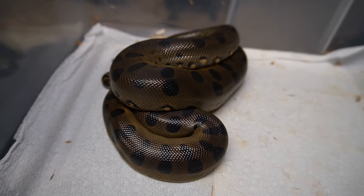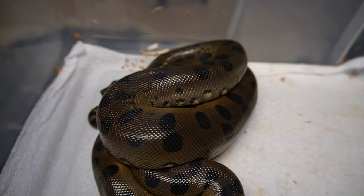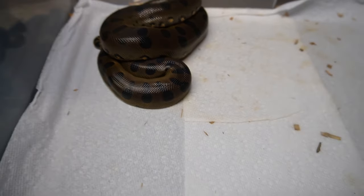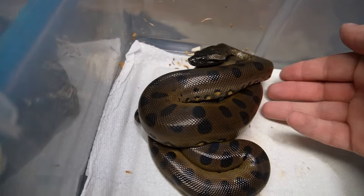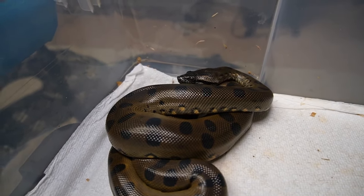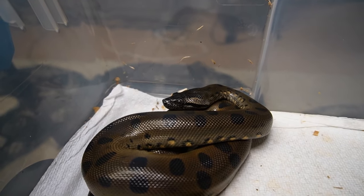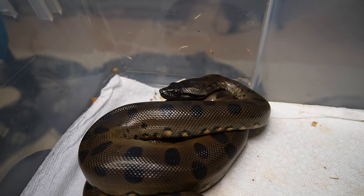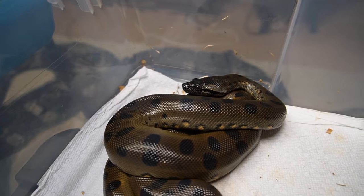So you can see the green, very, very dark green, kind of see the spots. He really does have some really nice spots on him, and I'm still working with him. He's been pretty good. I have not been bit or struck at, but you can see the eye bands. There's no yellow, there's no orange. I guess there's a little bit of orange, but it's just crazy how dark he is, which is awesome. So I don't know if he's gonna lighten up.